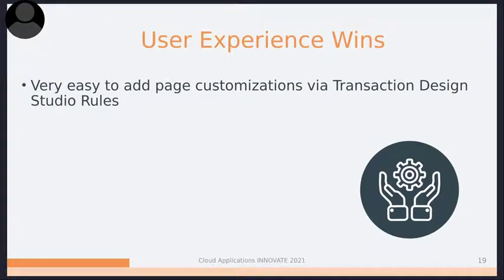Another user experience win is adding page customizations via Transaction Design Studio is very easy. Each page is associated with what they call an action, and you add rules to this page to make it display a certain way, to make fields visible, to make fields required. And once you get the hang of it, it's a very clean process to make the look and feel of the page relevant to your organization.